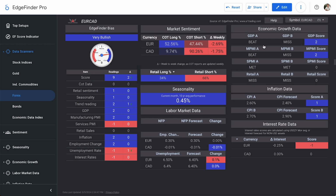And we see that overall the euro beat GDP forecast, whereas Canada missed GDP forecast. Manufacturing PMI, we see the same thing, a beat for the euro and a miss for Canada. But services PMI, we see that both the euro and Canada met expectations, and when it comes to retail sales, both the euro and Canada missed expectations.